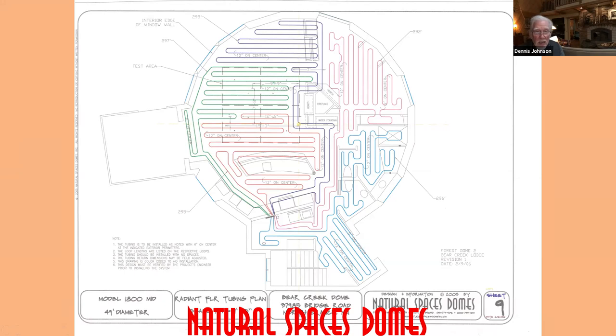This is the radiant floor heating here in what we call Bear Creek Dome. It's the 49 foot diameter dome. This shows you five different zones. They're colored. This is designed by our heating guy, Keith Kelly. He does these layouts for us, and the longest zone is 305 lineal feet of tubing, the shortest zone is 295 lineal feet of tubing. So it doesn't vary by more than 10 feet. But it also is only so long so that you don't have so much loss going out and coming back. So it's part of the uniqueness of the dome that it can be done that way.